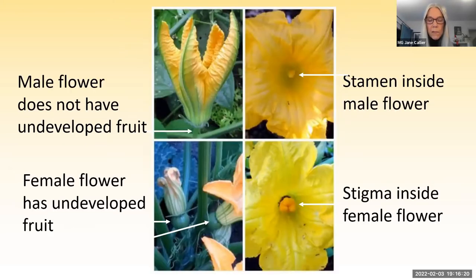Cucurbits have separate male and female flowers on the same plant. You can recognize the male flowers because they do not have a small fruit behind them. They produce the pollen needed to form the fruit, but they do not produce the fruit. The female flower, on the other hand, has a small fruit behind the flower even before it opens. The female flower cannot produce the pollen needed to cause the fruit to develop and is dependent upon insects, in this case, bees, to transport the pollen from the male flower.